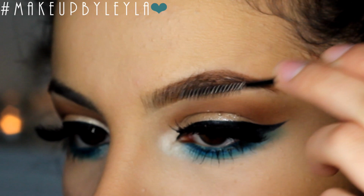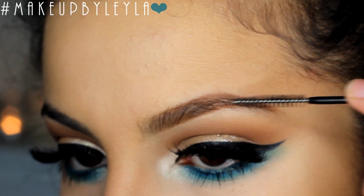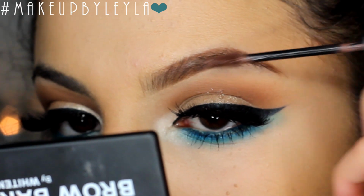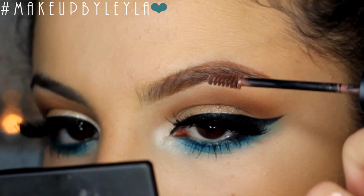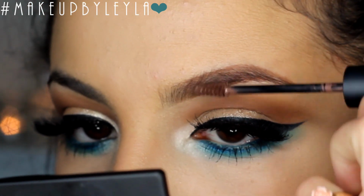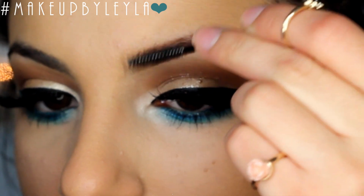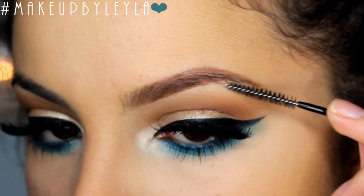After I'm done with that, I do like to brush through with the spoolie again just to make sure that I'm getting it through to all the little brow hairs. And then I like to go over it with a tinted brow mascara, and what this does is just gets in between all the little hairs, keeps all the hairs in place, and also makes the brows look more textured. And what that does is it makes the hair look fuller. So I really need this because my hairs are quite thin. They're quite sparse and thin, so when I do this, it makes them look a lot more full. Then I like to go through with the spoolie again just to make sure everything is in place.